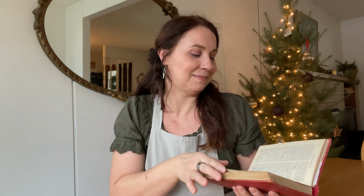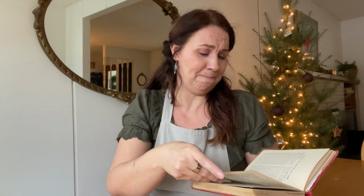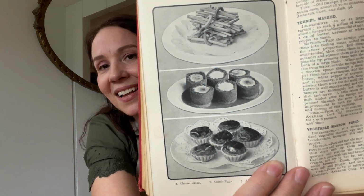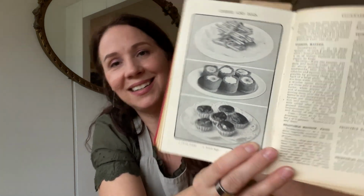And I will say that the recipes in this book don't seem very appetizing. Lamb's sweetbreads, fried. Mutton breast grilled or broiled. Curried mutton. There are pictures of how to do things, which would have been really helpful, to be honest. Oh, interesting. I love a cookbook that has pictures in it.